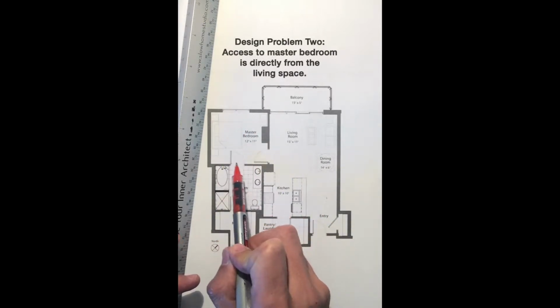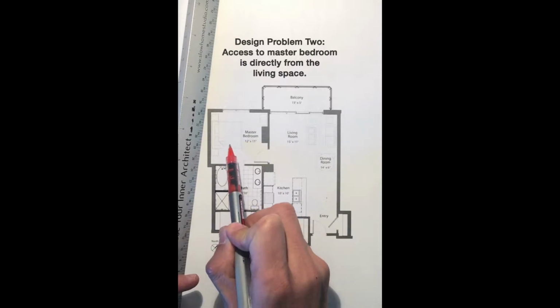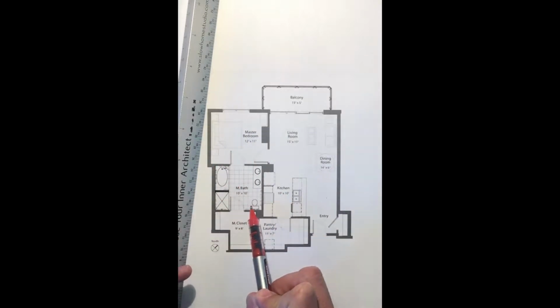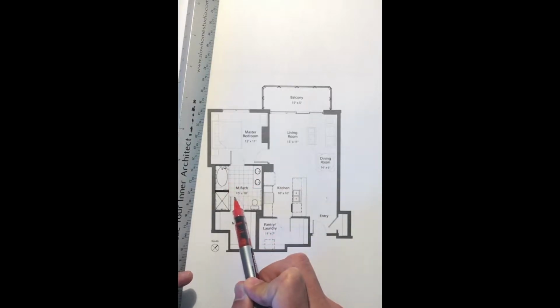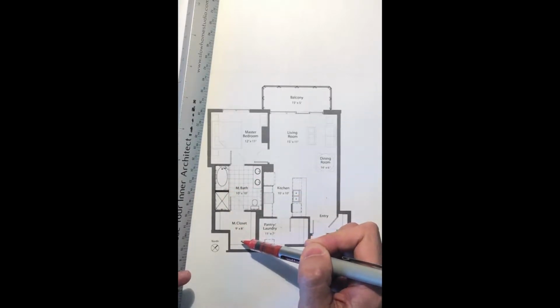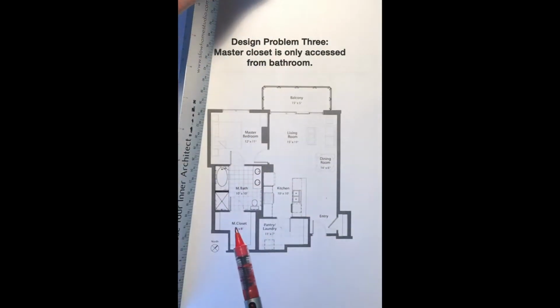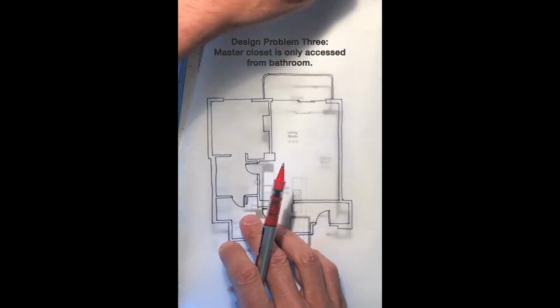The doors swing outward into the bedroom is a problem because I think it's going to restrict access. The master bathroom layout is okay, but I think there's too much floor space, and I really don't like how the closet is accessed only through the bathroom. So let's redraw this plan. We're going to fix all the problems.